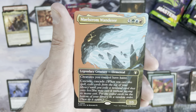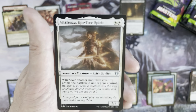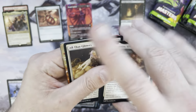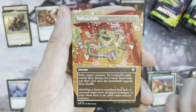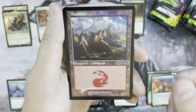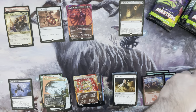Yisan after that. Maelstrom Wanderer in the borderless profile treatment, which I really don't dig that much. And into our uncommons and commons. All That Glitters. Oh, stop there. Path to Exile. Really nice. I don't know if you care for the art or not, but obviously a very playable card. Beautiful foil Elena Danner land mountain. In fact, I'll throw that in the foil pile.